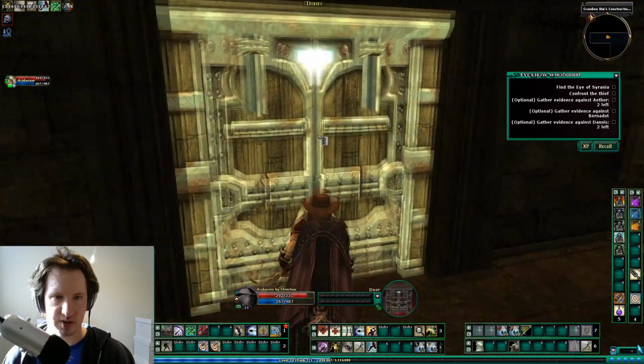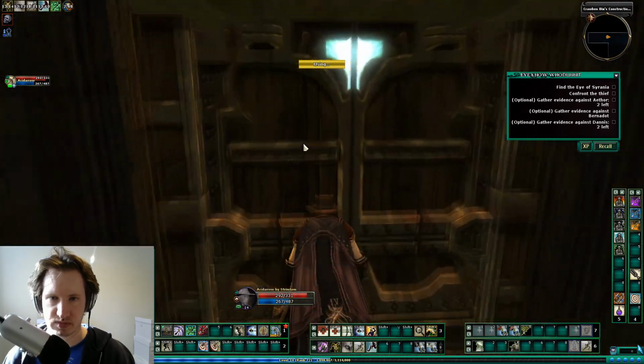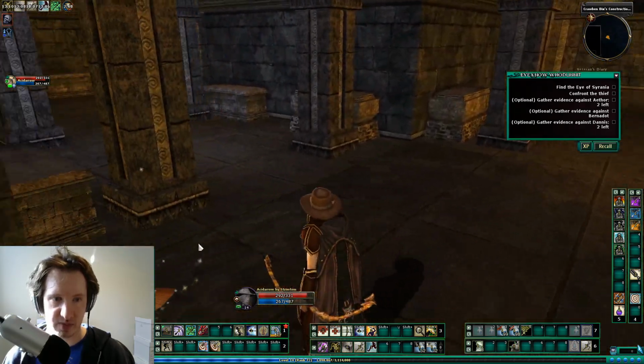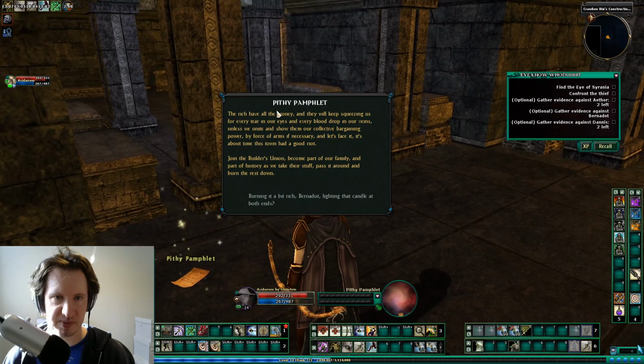Different crime for an optional chest? Oh, interesting. All right. Oh, there's a diary here that wasn't before. So now that we have the pithy pamphlet.